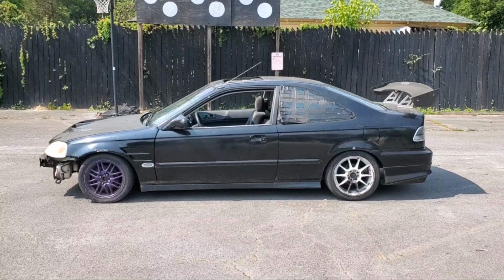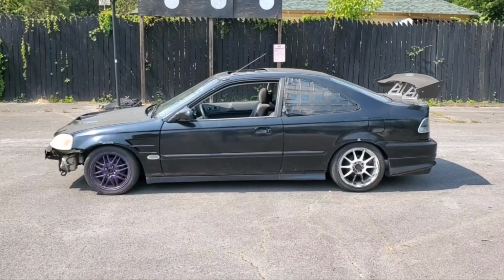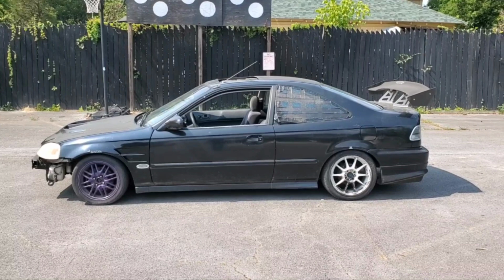Alright, guys, here it is. Now, if you're familiar with the channel, you would know I bought this car about 2 months ago. Clean and clear title. I paid $300 for the car. It was running, but it wasn't running very good.